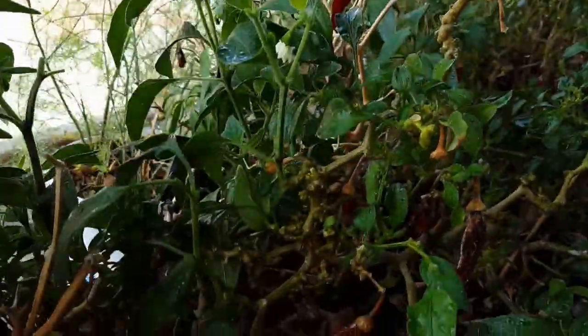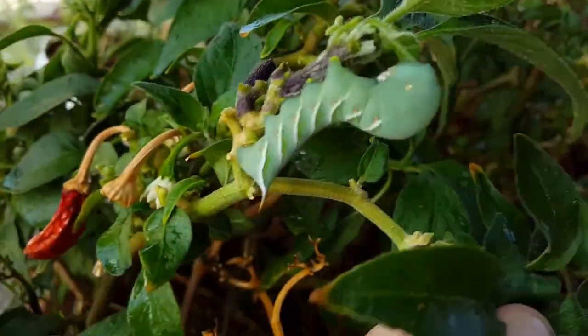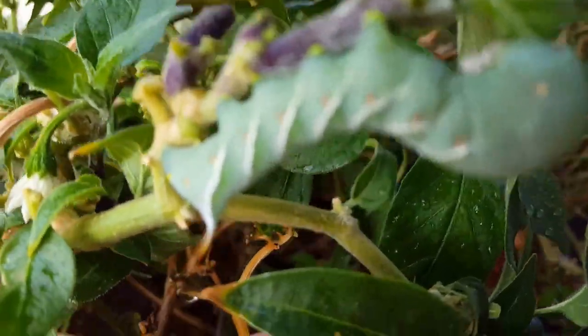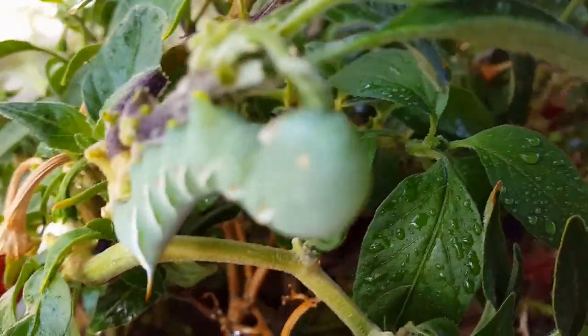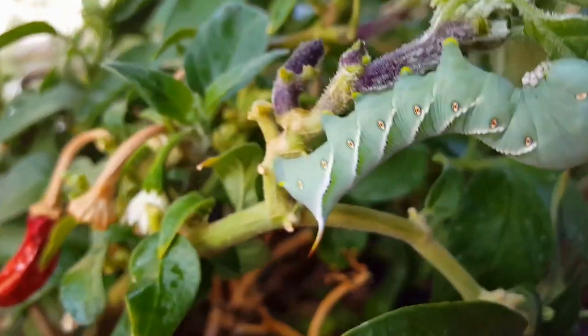Well, anyway, he's in here. I'm gonna find him. And there's another one right here that just totally disappeared on me. And he's gonna tear apart this pepper plant. I'm gonna get close up on his face. Believe it or not, that's his mouth.